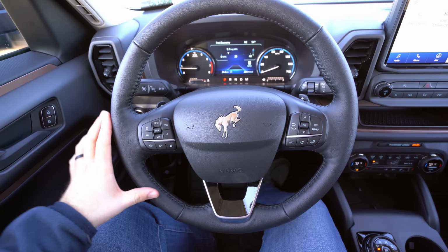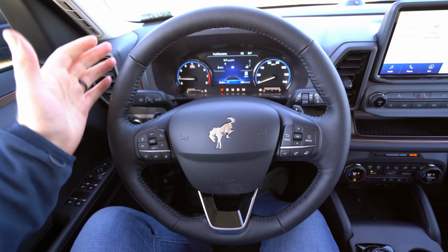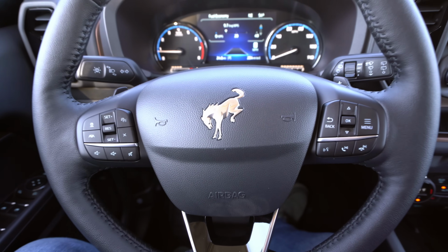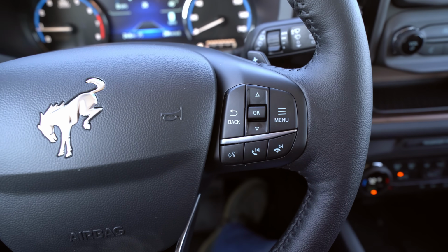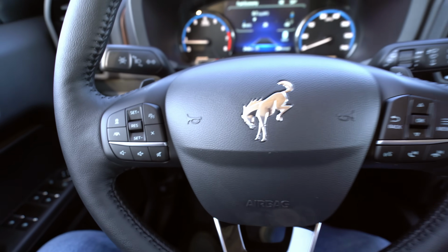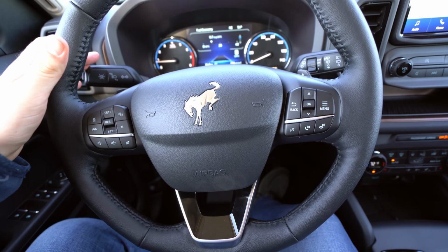So starting on the steering wheel, this is a leather wrapped steering wheel that's also heated. The button is down there by your seats. One thing I don't like about it is that these controls just kind of feel like old Ford. It doesn't seem like a 2021 style of controls, but very small complaint.